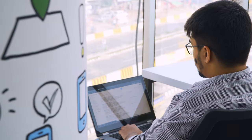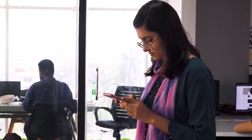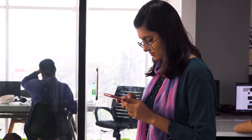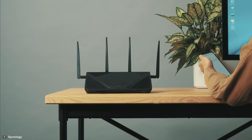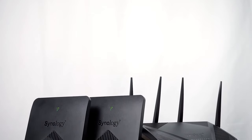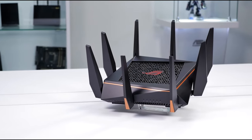VPNs are beneficial services that can help you maintain your privacy when surfing online without any bargain. Still, it becomes very annoying when you have to install the VPN software into all your devices. Wouldn't it be great if you could skip the entire process? Yes, you can browse the internet without installing a VPN while ensuring all your devices stay safe with a VPN router. Therefore, in today's video, we're going to talk about the top 5 best VPN routers.